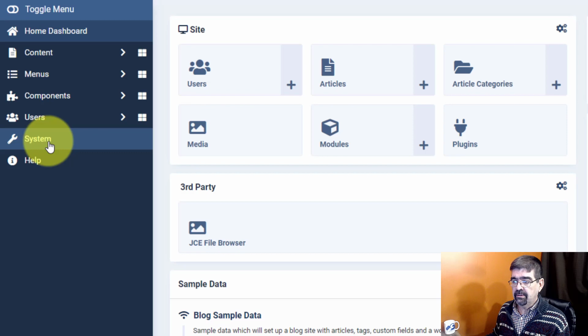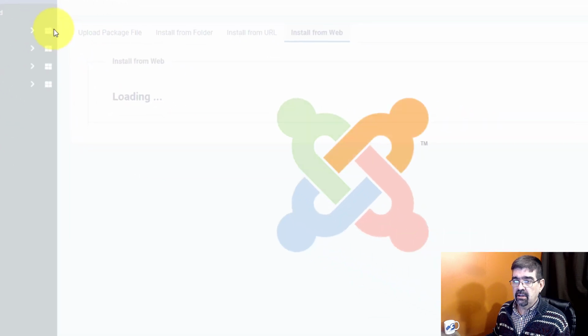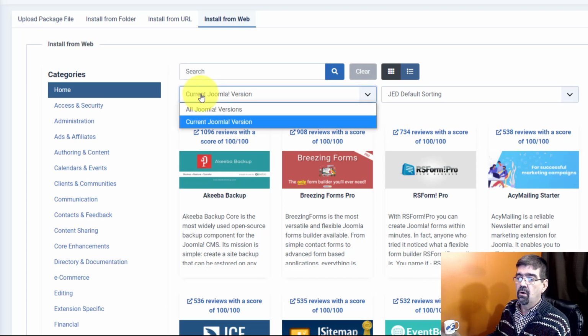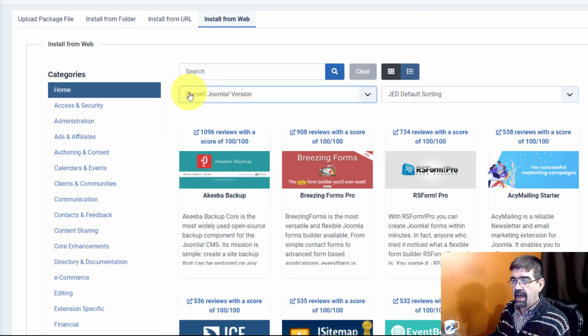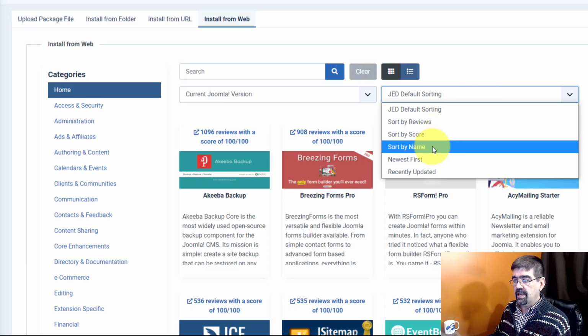Click on System. Go to the install area and extensions, and now you will see if you go to the install from web tab, and I already have that open from practicing for this video, you have two options. You can search for the current Joomla version, which in this case of course is 4, or all Joomla versions, but now, so we're searching for 4, now you can also search by reviews, by score, by name, newest first, or recently updated. And this will give you a list.